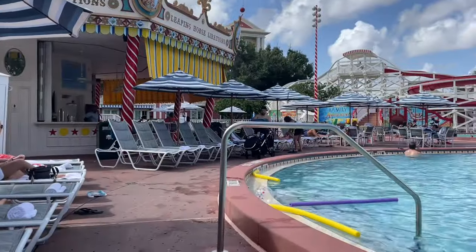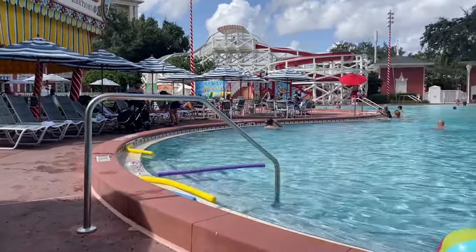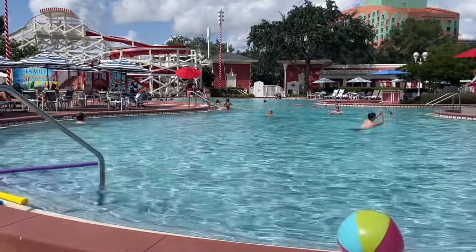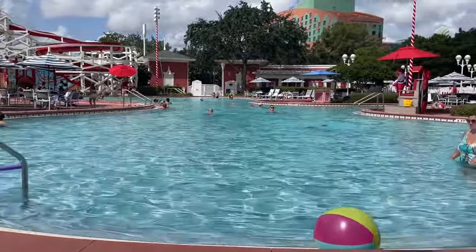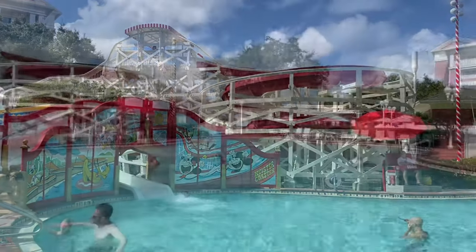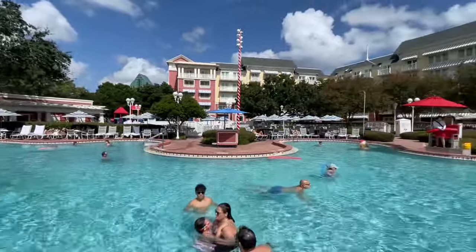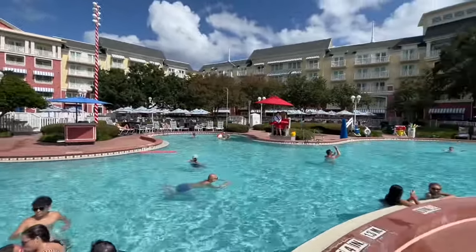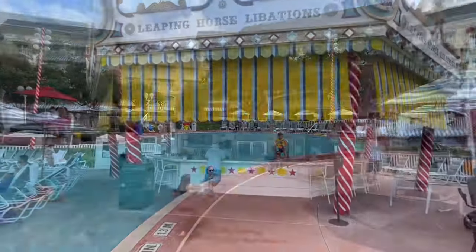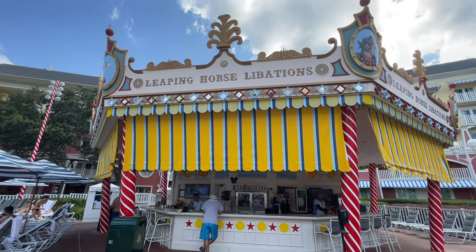Right, so 3 nights on Disney Wish, sailing the Bahamas. And we're now here at Disney's Boardwalk, having a bit of a pool day, waiting for our room to be prepared. Oh, you are damn right, I'm going on that. A really nice space, actually. Lovely pool. I believe the Disney Vacation Club wing has its own pool as well, so we'll check that out later. And the Leaping Horse Libations Bar, and it offers snacks as well.